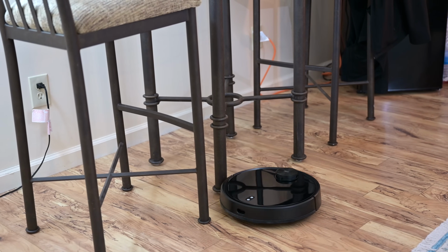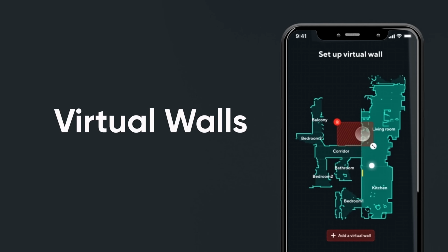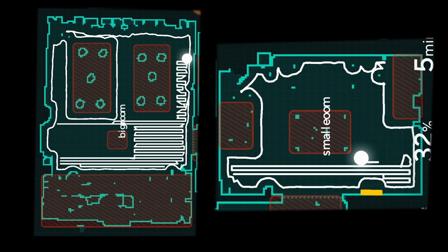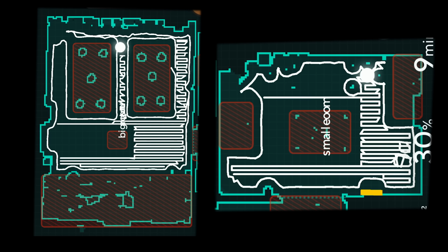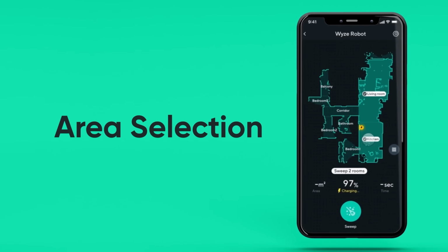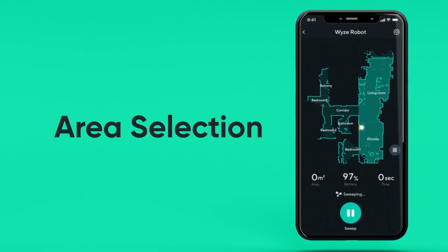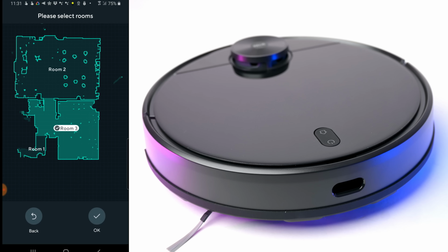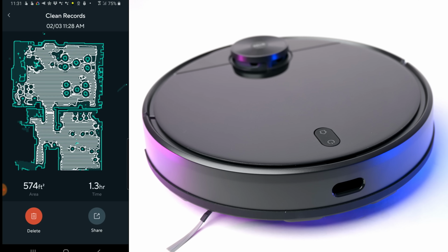It has all the app features that you would expect to see in higher-end robots, like no-go lines, where you draw lines or boxes on the app to keep the robot from going places that you don't want it to go, something I consider a must-have in my house where I have a lot of cords and things that a robot could get stuck on. It has area selection, where you can tell it to clean only certain rooms or areas at a time. You can schedule cleanings with options to choose which power setting you want during certain schedules and which rooms. As far as the app and navigational features, it seemed indistinguishable from robots twice its price. I really found nothing to nitpick with that aspect of the robot.